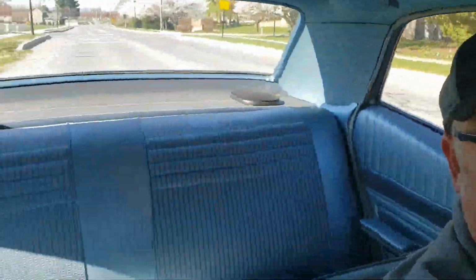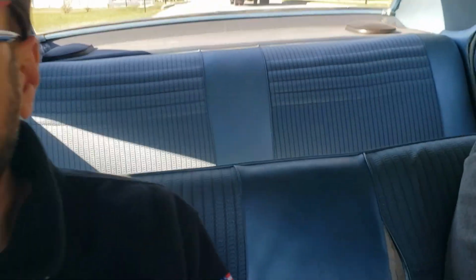The interior is in pretty good shape. I'd say the interior in that one might be a little nicer. I don't know if it's any nicer. It's just the right color. Well, the seats are a little nicer. Everything else is about the same, but the front seat is nicer. You can see it's all in nice shape.